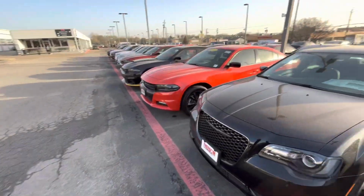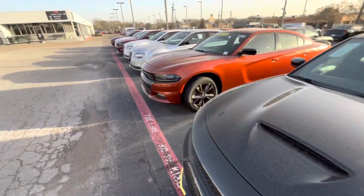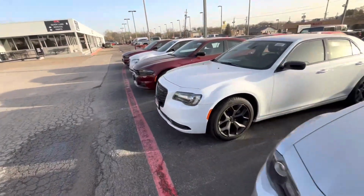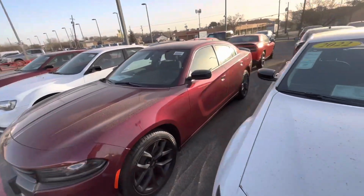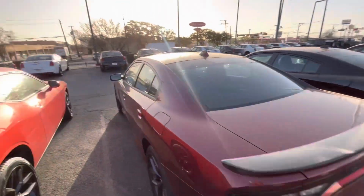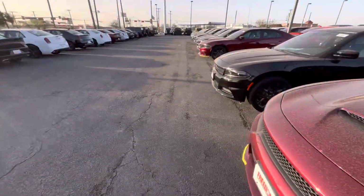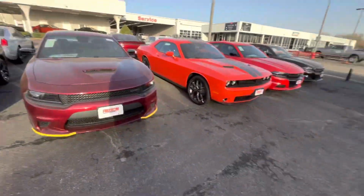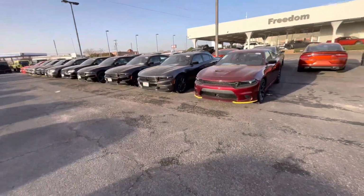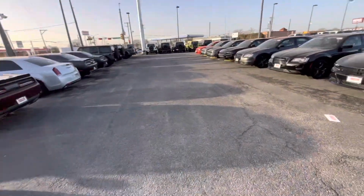I think the rest of these are V6s. I'm gonna hit that side just to double check. But I'm just trying to show y'all all these cars, man, because I ain't really been to a dealership in a minute. When I do come, I'm gonna be looking at the cars because it really be no point. I ain't gonna lie. But yeah, these look like V6s too. Yup. V6. No cap, man.